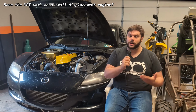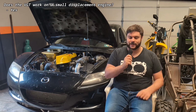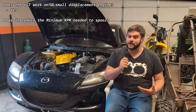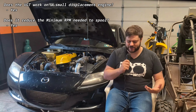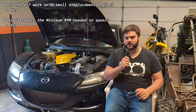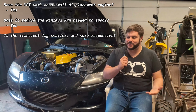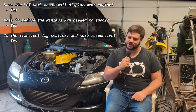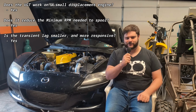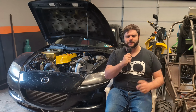Does the VGT work on a small four-banger? Yeah, and the difference is quite noticeable. Does the VGT reduce the minimum RPM needed to build boost? Yes, the minimum RPM lag has been improved and we can build boost at a much lower RPM. Is our transient lag improved? Yes, the turbo spools up much faster when we lean back onto throttle in the higher revs. So there we go, there's our answer.